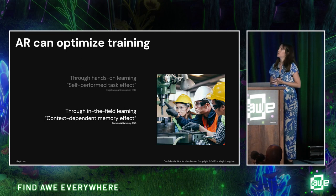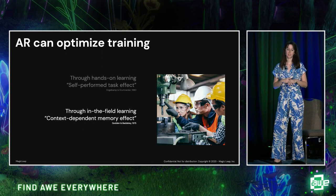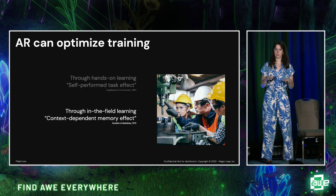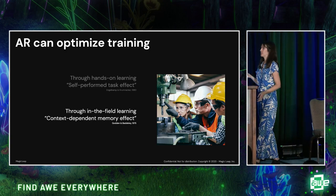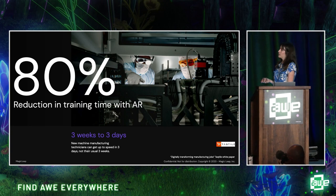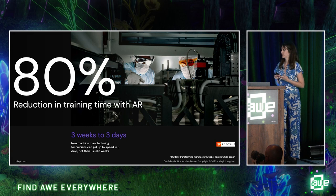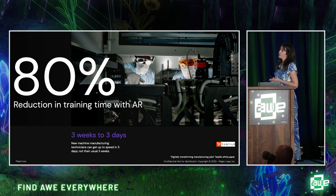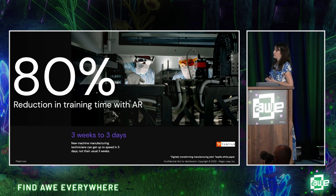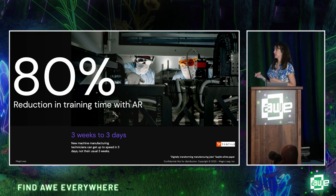All right, so AR can optimize training not only because it provides this opportunity for hands-on learning, but also because it allows learning to happen in the field or in context. It's referred to in cognitive psychology as the context-dependent memory effect. Learning in context in AR can dramatically reduce training time. This is data from a tactile manifest where machine manufacturing techs from PCB Learner were being trained with that solution, and that reduced training times from 3 weeks to 3 days. That was an 80% reduction in training time.